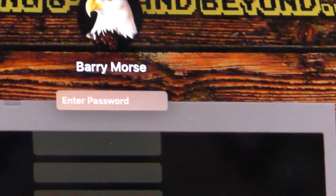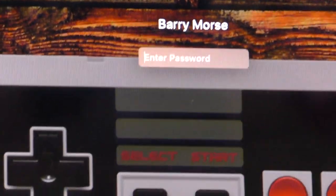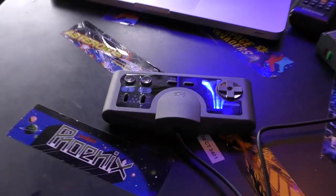See that? It says Barry Morse. It's a picture of an eagle. I don't know why it's a picture. And it says the Retro Shed. It does. It says enter password and there's a Nintendo control. Move your arm! Right, we're finally connected up.